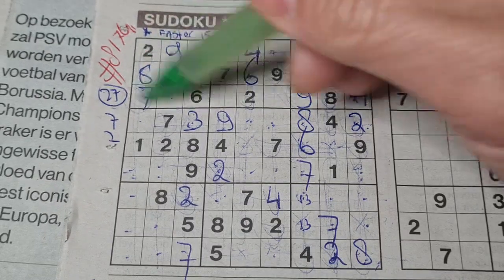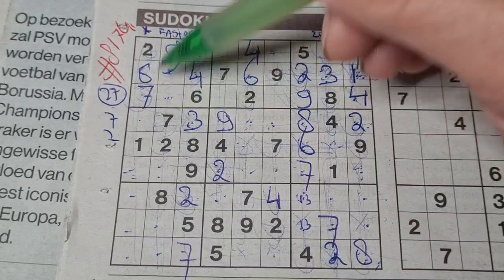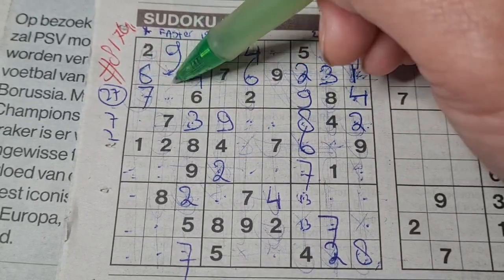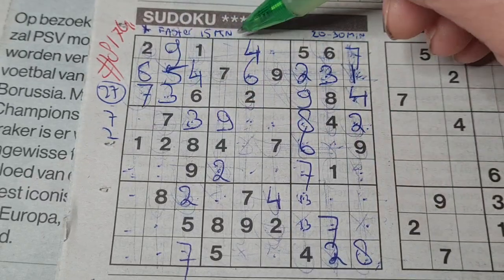2 numbers left in this big square. 4 numbers. The 1, the 2, 3 is missing. The 4 and the 5 is missing. 3 and the 5, 3 and the 5. We have a 3 in the second row. No 3 there. 3 should be here, and the 5 goes there.